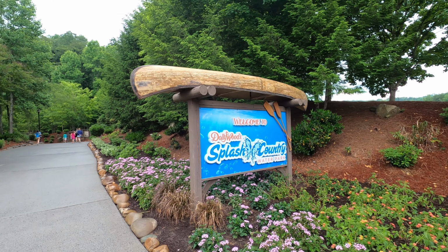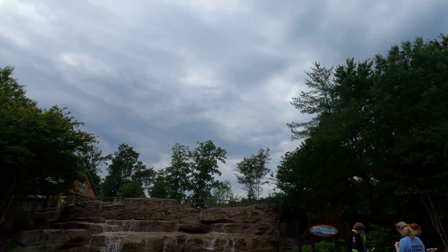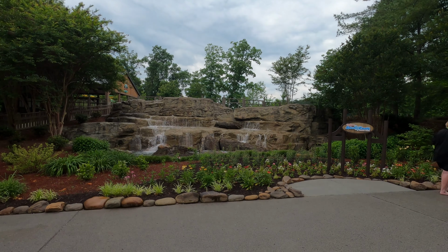We'll show you the decor of the park. It's very beautiful over here. Yeah, we're in the mountains. I think it's a perfect place for a water park. Let's head in. Right as you walk in, you can see the Splash Country Water Park sign, and this cool little waterfall over to your left. All right, let the adventure begin.